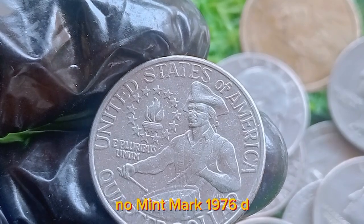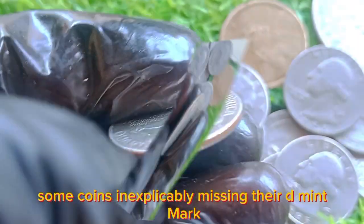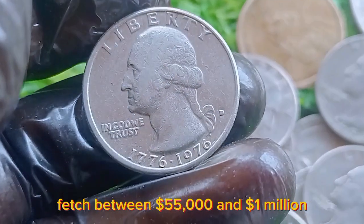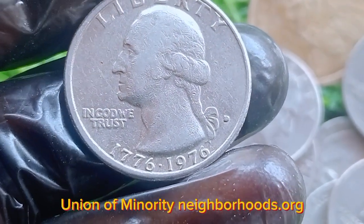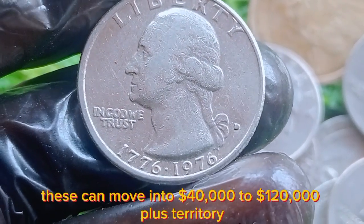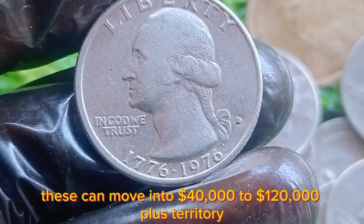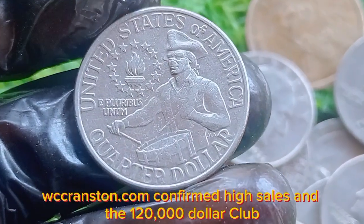No mint mark 1976 D. Some coins inexplicably missing their D mint mark fetch between $55,000 and $1 million. Broken die or full brockage. These can move into $40,000 to $120,000 plus territory, especially if authenticated.